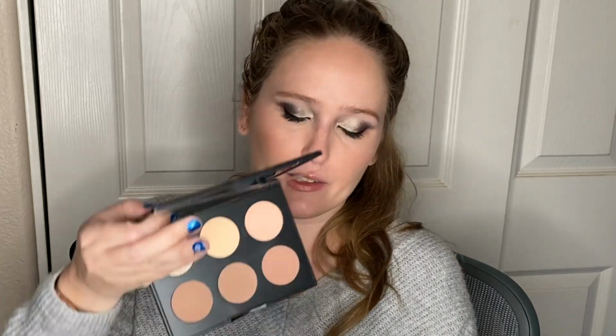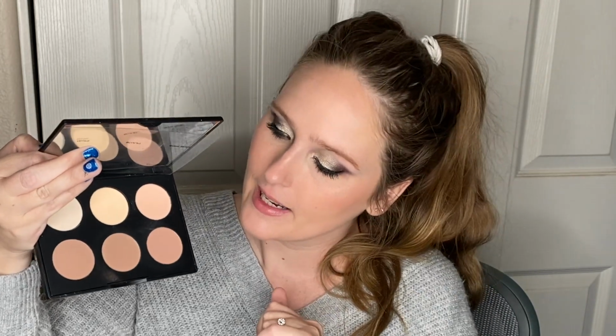$50 though. Okay, next up I have a face palette. This is the MAC Studio Sculpt palette. I have mine in the color light medium. It looks like this. It's got all these different powder shades in it. When I first initially used it, I didn't like it, but I've used it a couple more times. Only once in November, bringing my total to 3 times. And I like it more.